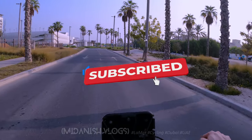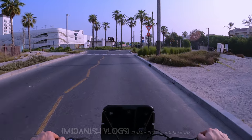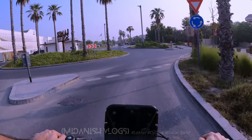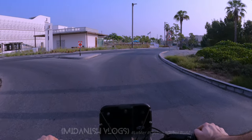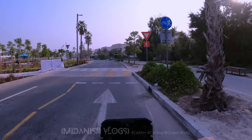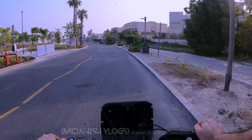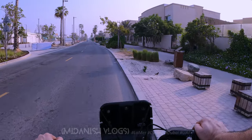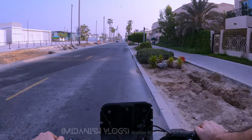This is La Mer. We are exploring La Mer, one of the iconic tourist places in Dubai. It's been under construction for a very long time. I hope they finish the construction, but I don't think so. I think the construction is still going on, with some barrier put here, and I think you cannot go inside currently. But they have almost finished the construction. They just need to open. I think they will soon open this place.